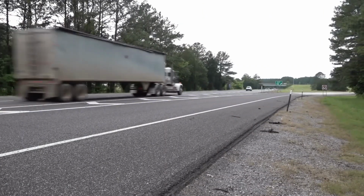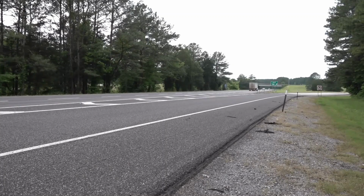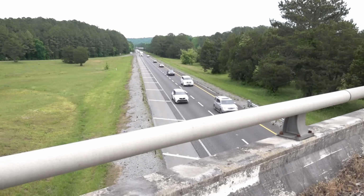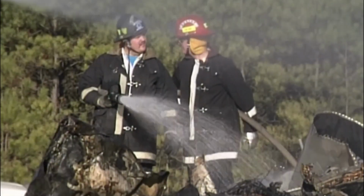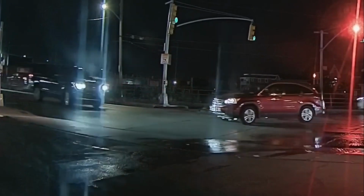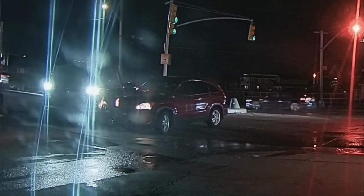Before today's standards existed, roads were unforgiving. Drivers who veered off course were met with steep drop-offs, trees, light poles, or oncoming traffic with nothing in between. There were no second chances and mistakes turned deadly fast. As vehicles got faster and road networks expanded, crashes became more frequent, especially on curves, bridges, and narrow shoulders.